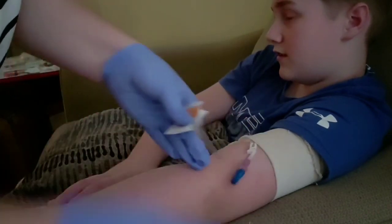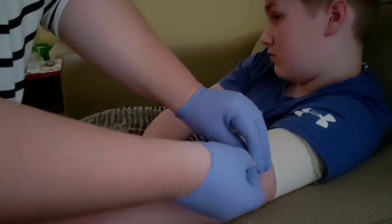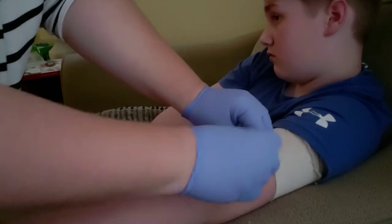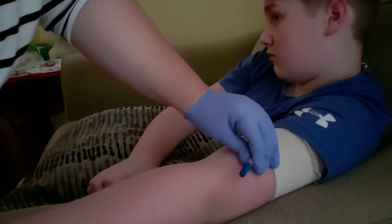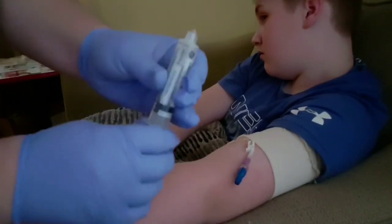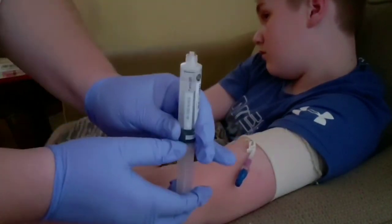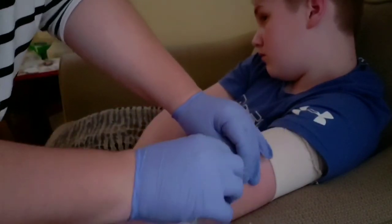It needs to be done every 12 hours, so we decided 4 a.m. and 4 p.m. is what works best for us. This has been such a long journey, especially for Kylan, so we're extremely hopeful for the best MRI results.